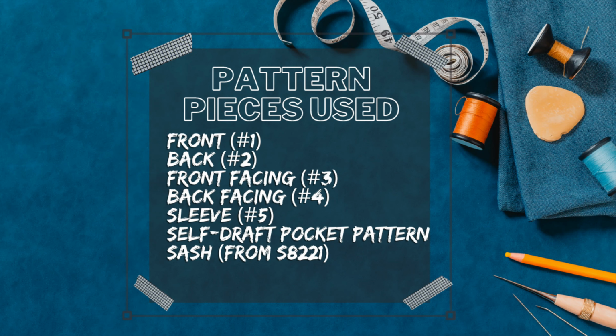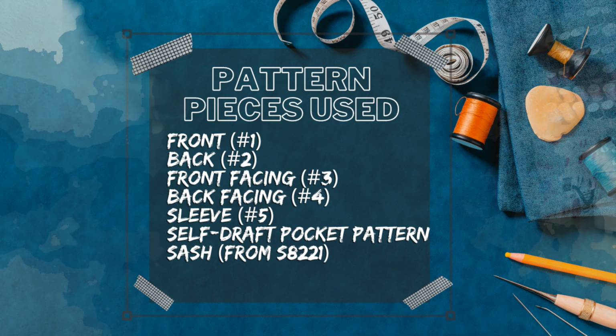The pattern pieces used. I believe the pattern pieces that I used for this pattern were a total of five pieces. You have pattern piece number one, your front, number two, your back, number three, your front facing, number four, your back facing, and number five, your sleeve. However, I also did a pocket. I drafted my own pocket to put on the side of the jacket slash cardigan, because who doesn't want pockets?